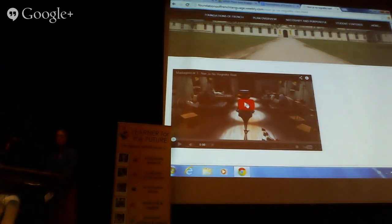And we wanted to end on this video from Madagascar 3. If you have children, you know this movie well. But it really has a visual representation of breaking loose from the constraints of a traditional classroom. And it just happens to be in French as well.